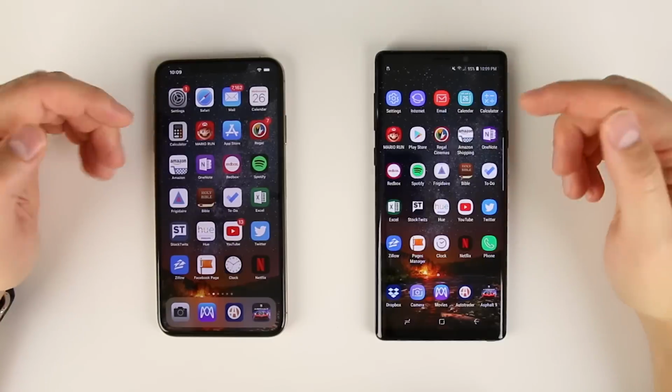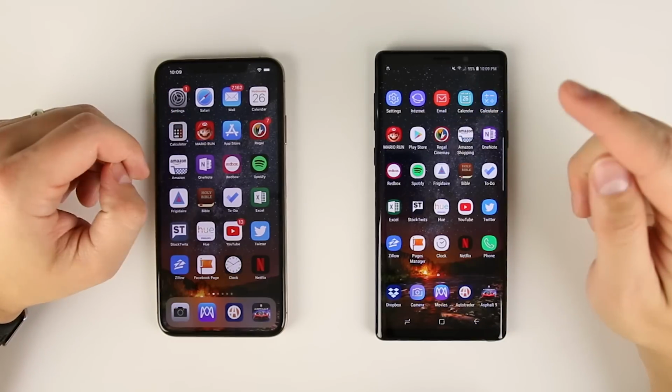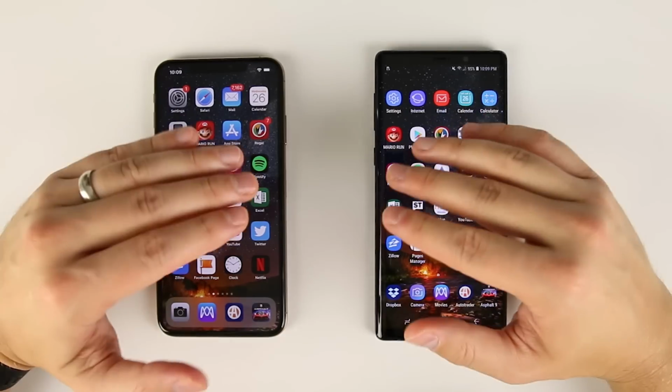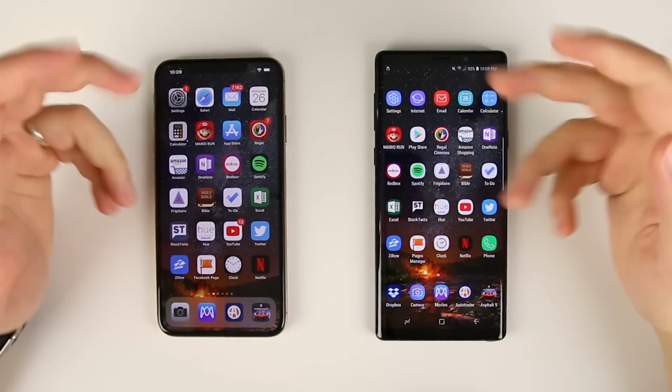So the way this test works is I'm going to be opening each app one by one simultaneously on both devices, and whichever device opens the app first gets a point at the top. If they open within about a quarter of a second of each other, I'm not going to award a point to either device, because a quarter of a second could be the difference in time it takes for me to hit one screen versus the other.